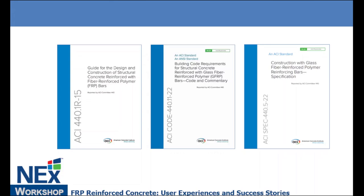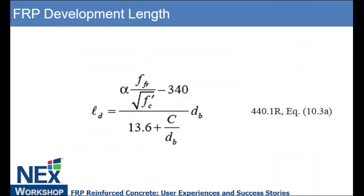And I want to start by talking about just a couple of the important issues that designers like myself or my office need to deal with when they're working with FRP, beginning with development length. So there is the development length equation for FRP. And you know what? Every time I look at these in the current codes, I have to chuckle because I think back to Jim Cagley. Jim Cagley chaired 318. I think he was the chair right after I got on. I served on 318 for about 20 years. And Jim was the chair not long after I joined the committee.